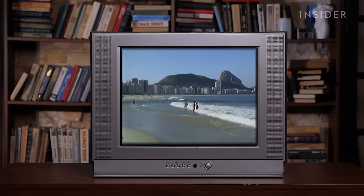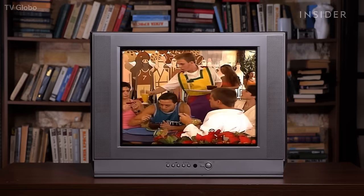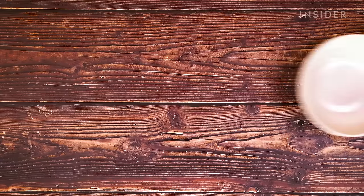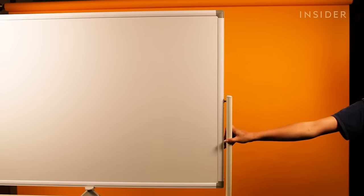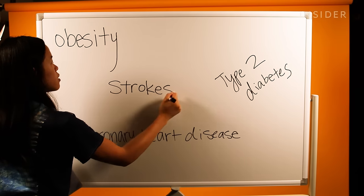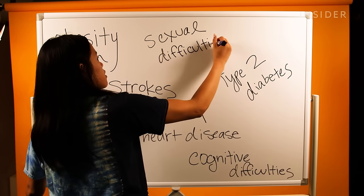Acai's popularity took off in other Brazilian states in the 1980s, when it became part of workout culture in Rio and Sao Paulo. The Bulls made regular appearances in this popular 90s soap opera that took place at a gym. Its high-calorie content made it a perfect pre- or post-exercise food, and its antioxidants made it easy to brand a superfood. That came with claims that it can solve all sorts of health issues, like obesity, type 2 diabetes, coronary heart disease, strokes, hypertension, high risk for COVID-19, cognitive difficulties, sexual difficulties.